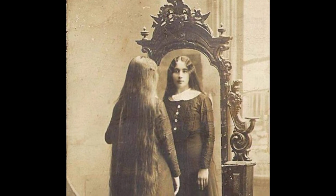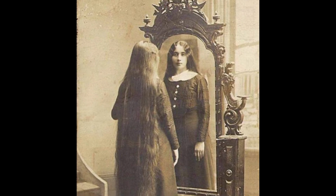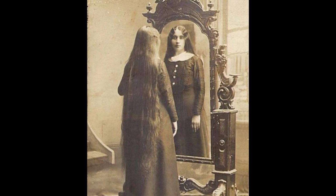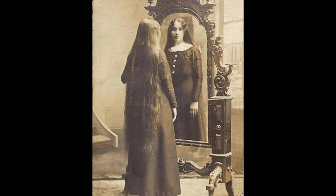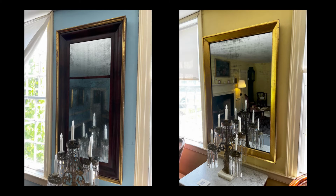Currently, mirrors are often produced by the wet deposition of silver, or sometimes nickel or chromium, the latter used most often in automotive mirrors, via electroplating directly onto the glass substrate. Mirrors are used for so many things in our lives today, not just to check our reflections.